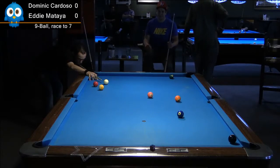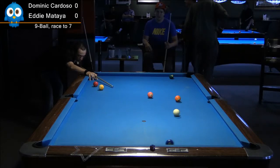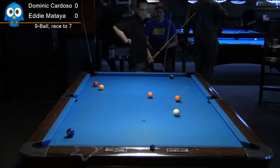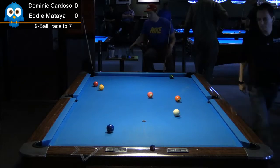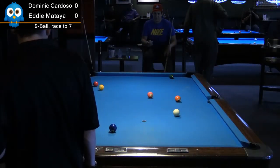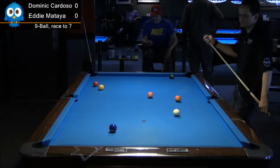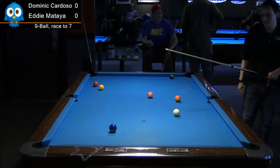Alright, so it looks like that left Eddie a shot here at this combo. Long. He's handled that nicely. Oh, good. Come out with a shot on the two. Three ball can be a little bit pesky up there behind the nine. Yeah, it looks like as long as he gets close to that side rail, he should be fine to come around the back side of the four, maybe.